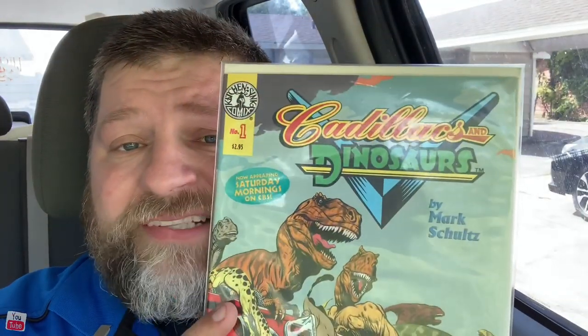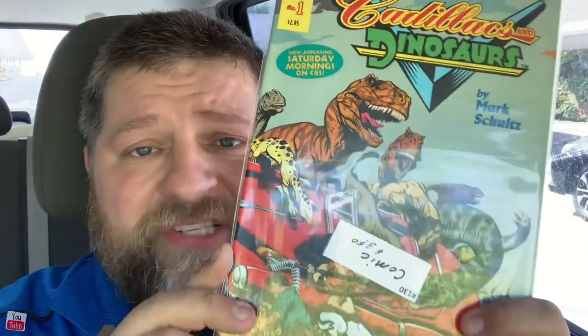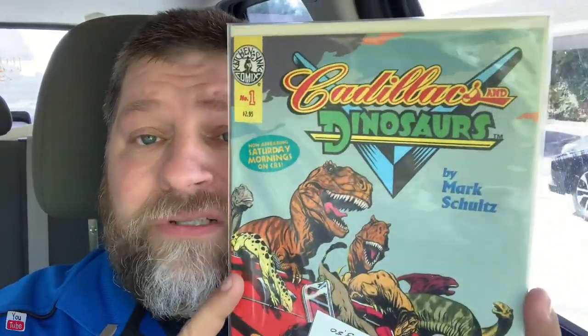First one's going to be a comic book. I'm super stoked to get this. This is definitely vintage. It's a '93, actually. And this is issue one of Cadillacs and Dinosaurs, issue one. I love this series. The toys are amazing. I have not read the comic book, though.